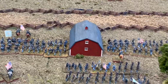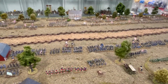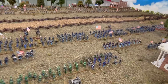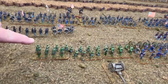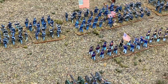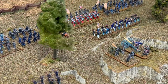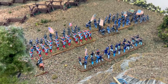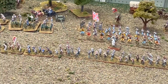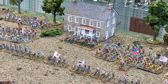We'll be using home rules, fast and furious, a lot of different commands. Artillery, some cavalry, lots of infantry, lots of fun. Well, I see you have the Berdan Sharpshooters here. Sharpshooters, Zouaves, Iron Brigade. And there's about 700 figures on the board, which is pretty close to the actual size of a Union regiment and possibly a Confederate regiment of about 350 guys or so apiece.